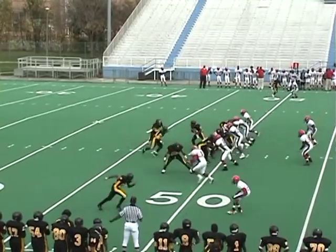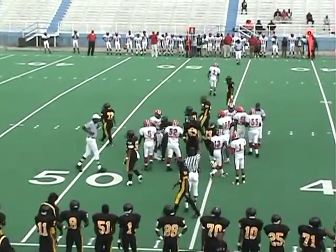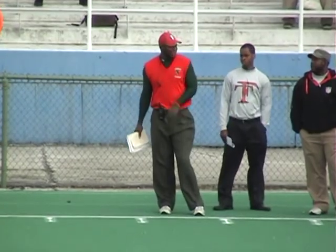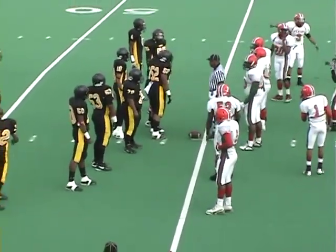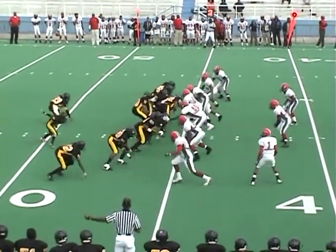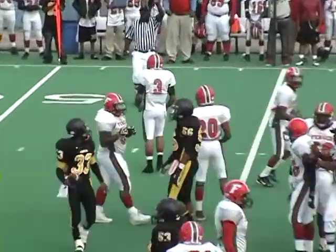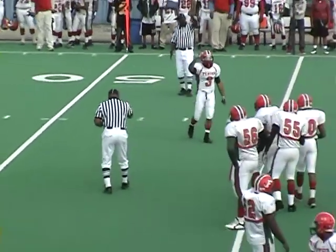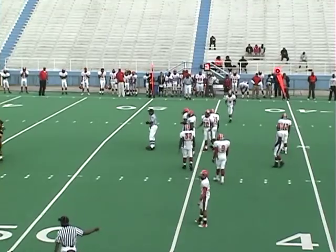First and 10, Jaguars from midfield. Handoff up the middle. Good for about 4 yards. Brings up 2nd and 6. Oh, and dropped in the backfield. Tackle made by number 3 of the Titans. Brings up a third and a long, seven to go.